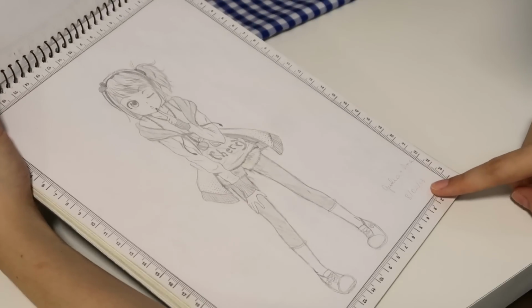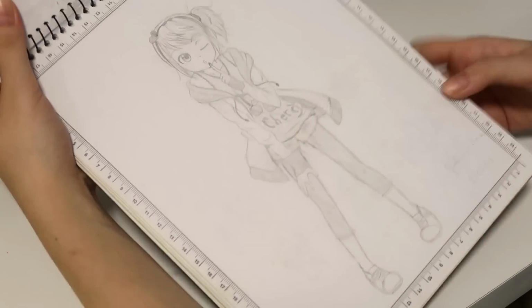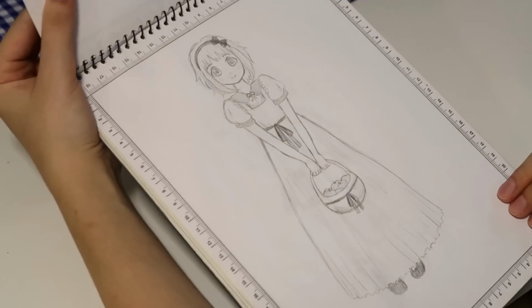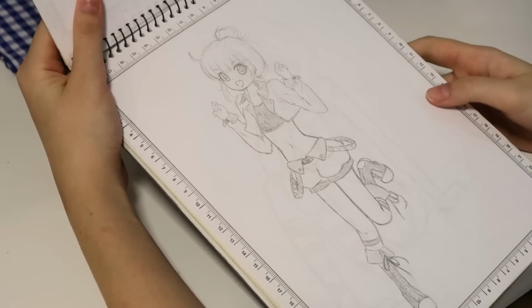Oh, this is from 2013. Okay, so I was either 13 or 14 years old when I drew this. I remember being really proud of this one too. She's cute, but she looks stiff, you know? That's the problem with most of these drawings. They're cute, but they're just stiff. They have no dimension. Rin.